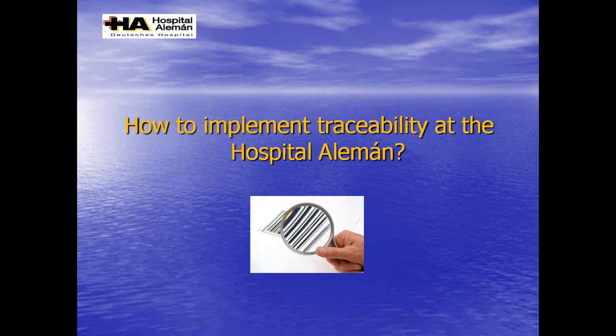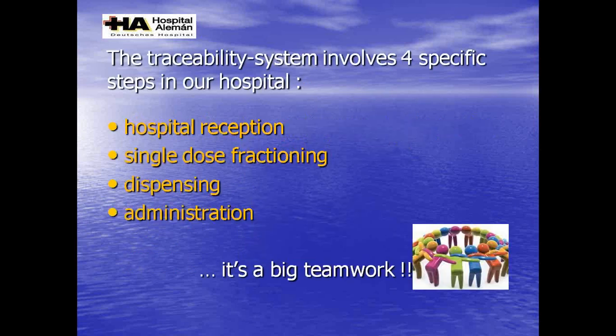How to implement this system in the Hospital Alemán? It was a very big teamwork, a huge work. I'm sorry that you are so many kilometers from Argentina, but it's interesting to see it personally. I invite you, if you want, to travel to Buenos Aires.